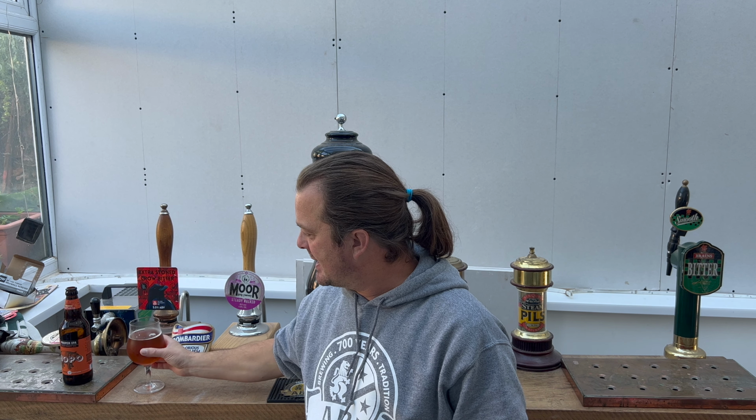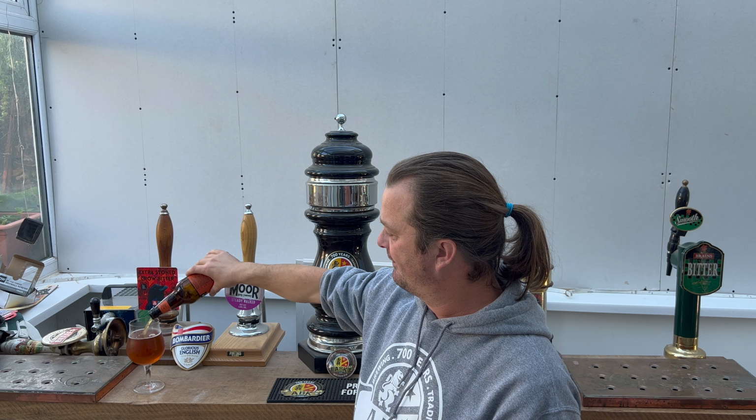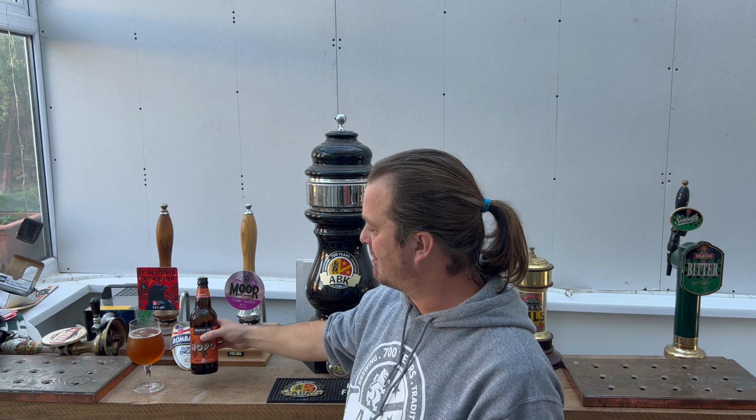But it's balanced. It's balanced between that sweet, biscuity malt and a fantastic hoppy finish of grapefruit, orange peel, fleshy blood orange, bitterness. So sweetness over here, bitterness over here. Fantastic balance to the beer.